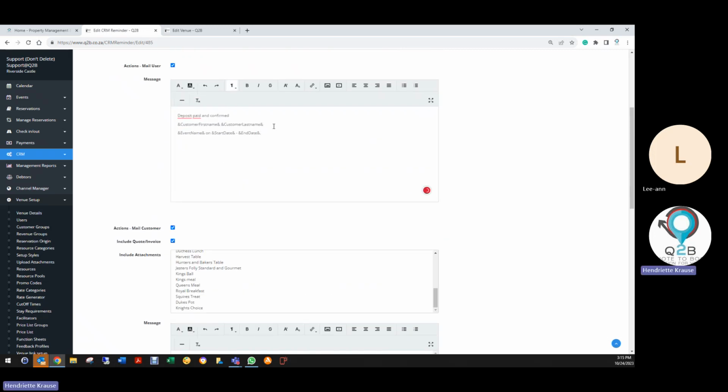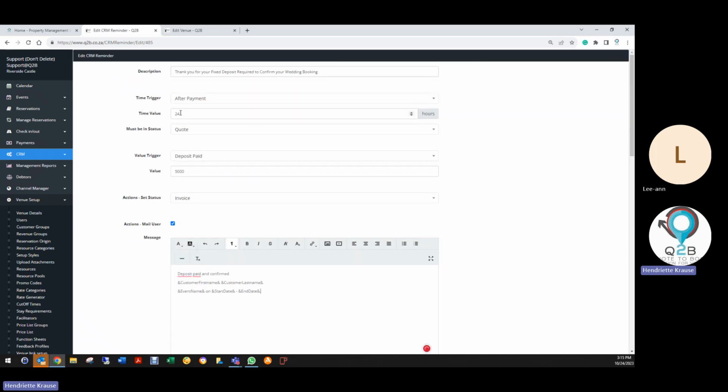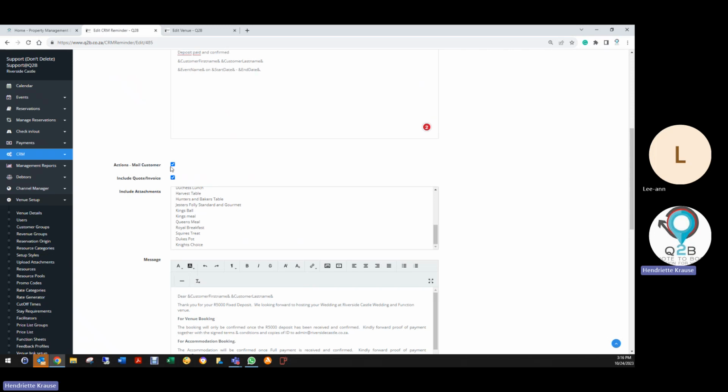So then you get a notification. Okay. So these people paid the deposit. And you know now the system automatically changes it. Action set status: after this action, it will now change to an invoice. It will mail you. It will say the deposit paid and confirmed, the customer first name and last name, the event name, the start date, and the end date. It will mail the customer.